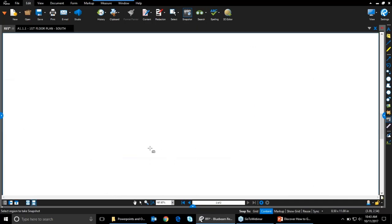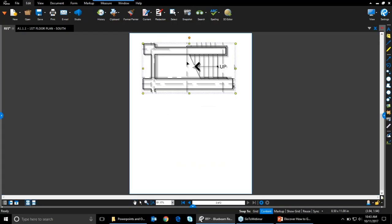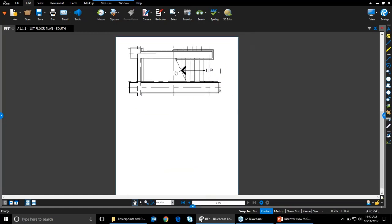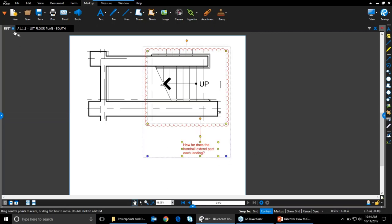I'm going to paste it into the RFI here. So right click and paste that. I'm going to full page this so that I can see it better. And then I'm just going to flatten it into the page. That makes sure that it doesn't show up as a markup, it shows up as PDF content. And here I'm going to place my comment that says, how far does the handrail extend past each landing? Okay, so there's the question.